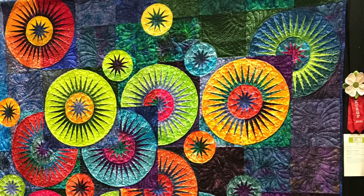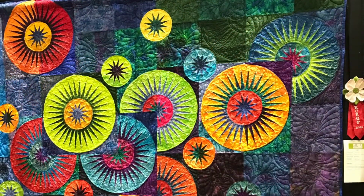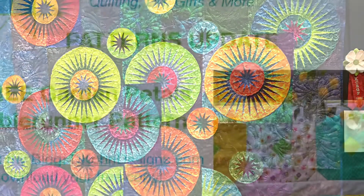The last quilt I want to show you is this beautiful batik quilt. I love the vibrant colors and the beautiful quilting. Really brings this quilt to life.